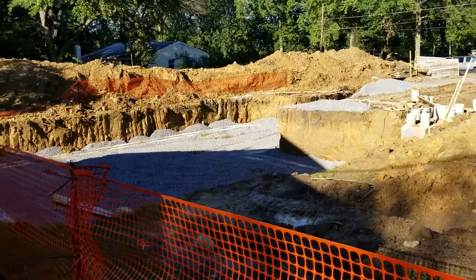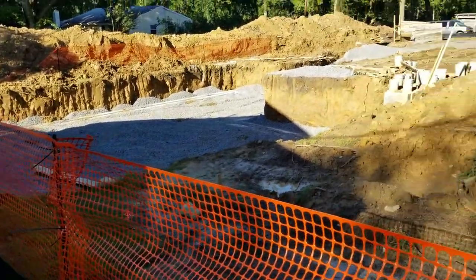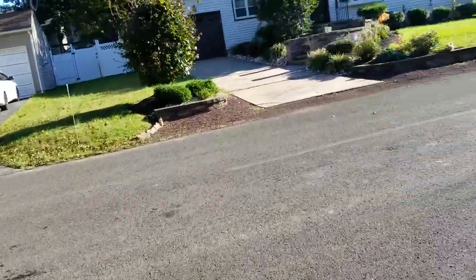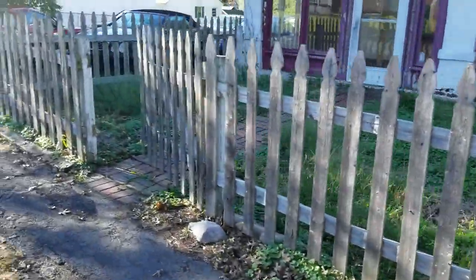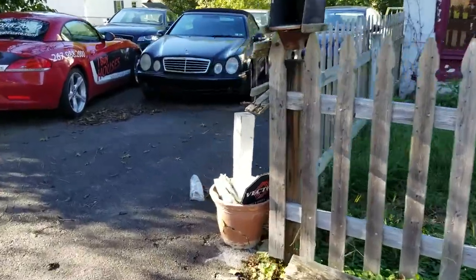Looks like they're building a pretty big house. You can see the basement all dug out and all set up. It's a good sign. People are willing to build brand new homes here. Give you a look at this thing.